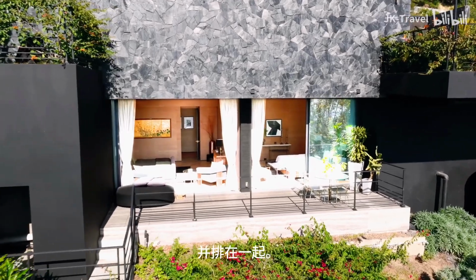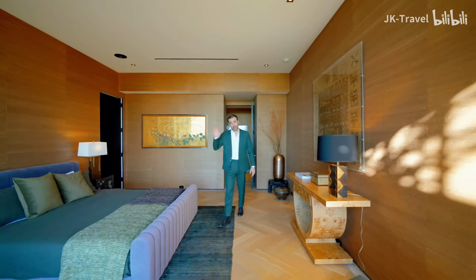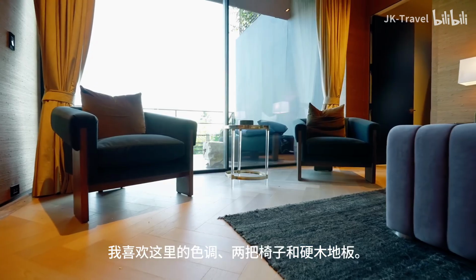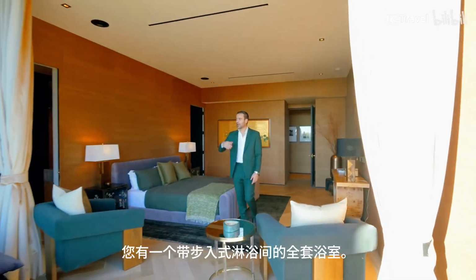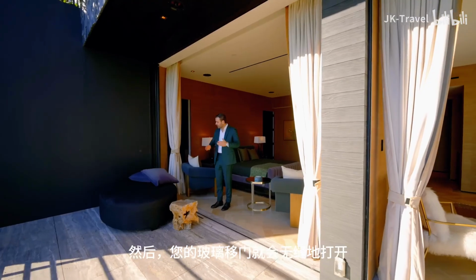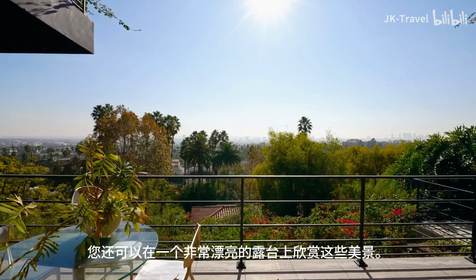And we're not even done with the lower level, because on the left wing, we have 2 guest suites that are side by side to each other. Both come with king size bed. We have the first guest suite here. Love the color palette, 2 chairs, hardwood floors. You have your walk-in closet. Around the corner, you have a full bathroom with a walk-in shower. And then your sliding glass doors seamlessly open up to a really nice patio where you can enjoy these views.